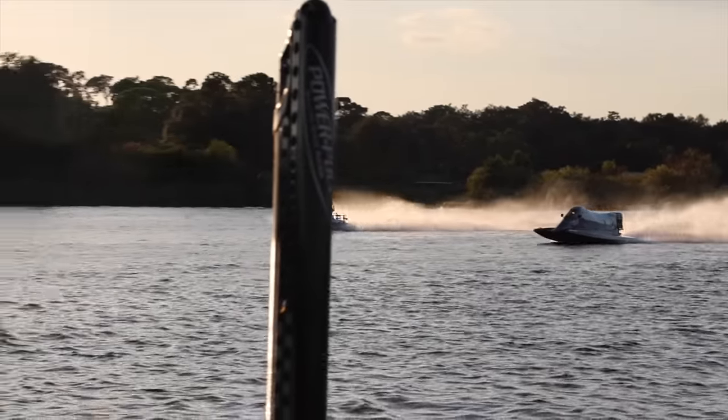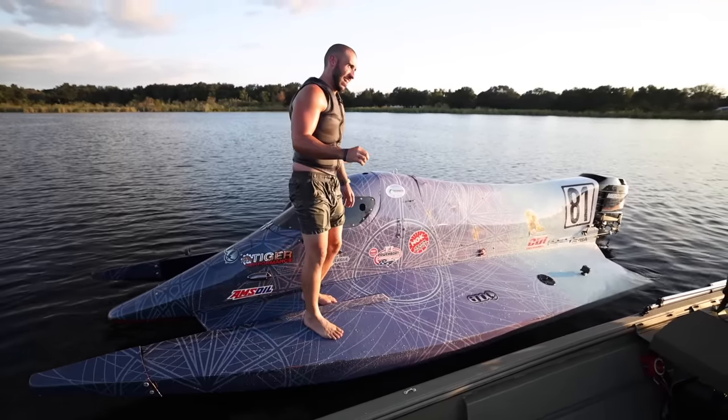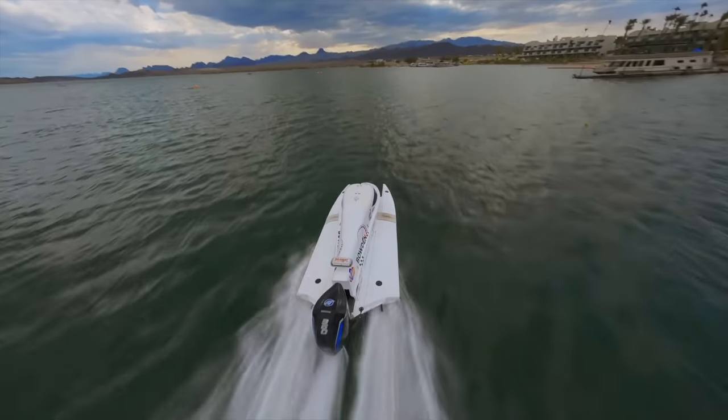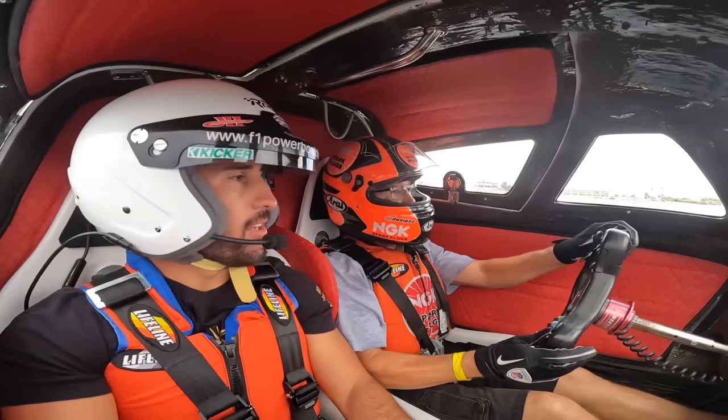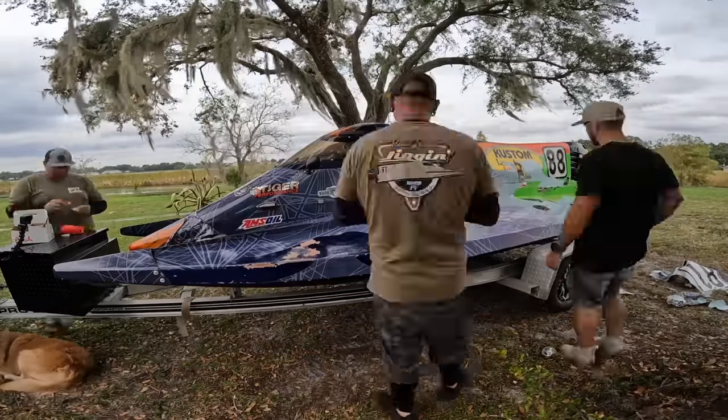We drove it without knowing what the heck we were doing, and then we got a call from Tim Siebold, who actually is the family that makes this very boat. They invited me out to Arizona to the F1 championship to learn how to drive and see what F1 is all about. Leaving Arizona a little bit inspired, we decided it was time to tear down our boat, knowing that we were gonna rebuild and make one of the most legendary F1 boats of all time.